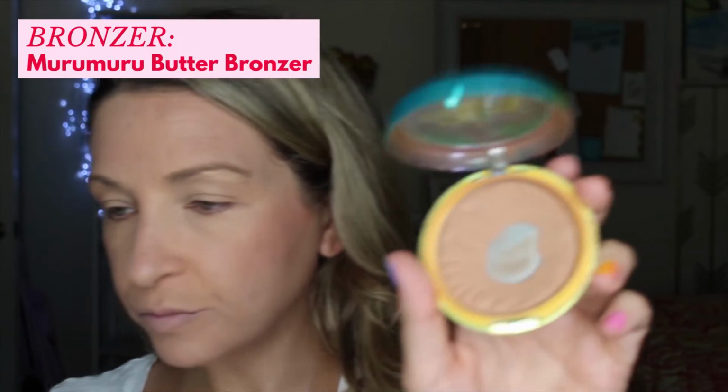Because I have cream foundation on, if you know the Bare Minerals way, you're supposed to buff this. Because I have actual cream foundation, not a powder, I press because I don't want to buff and move everything around. So now my face is set. Now I'm going to use my Butter Bronzer to add some shape back to my face.